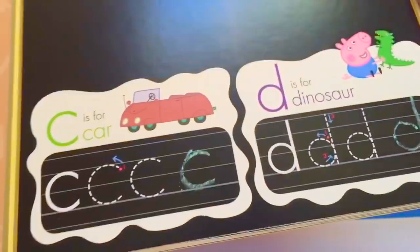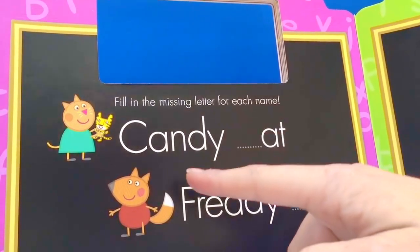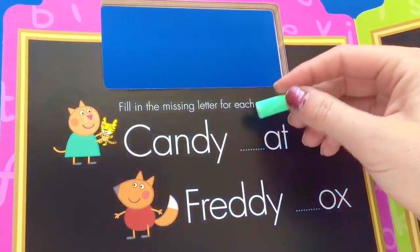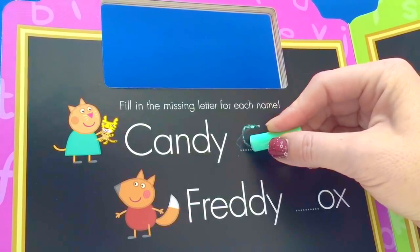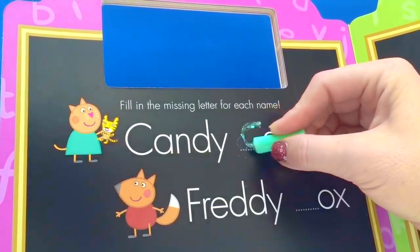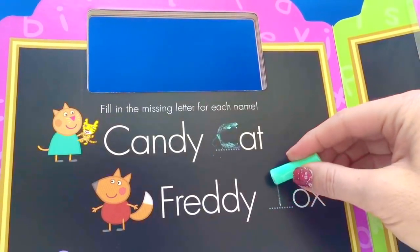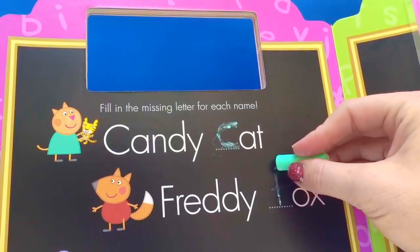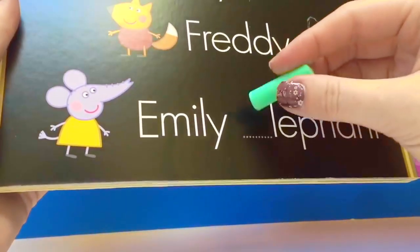There we go. Now in the back of the book, you can fill in the missing letter for each name. These are Peppa's friends. Candy Cat. Oops. Freddy Fox. F. And Emily Elephant.